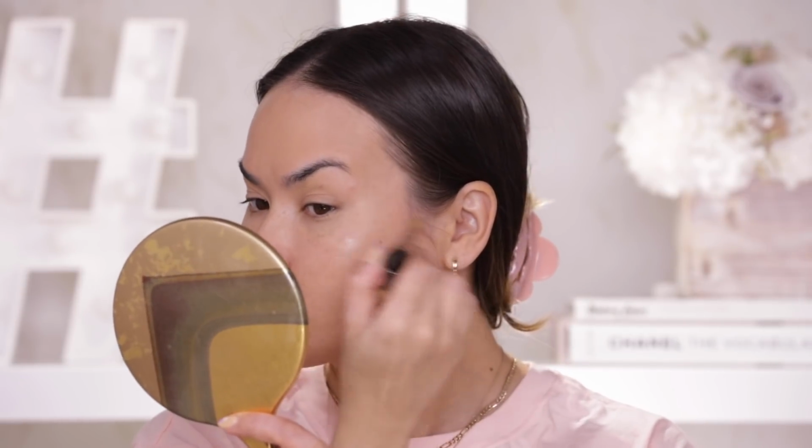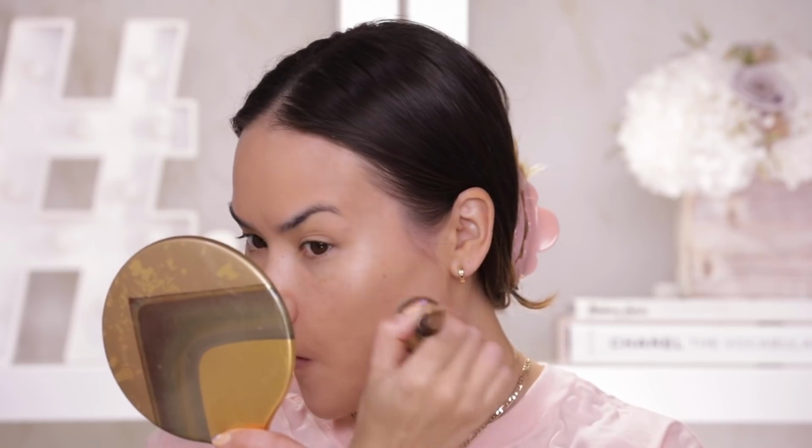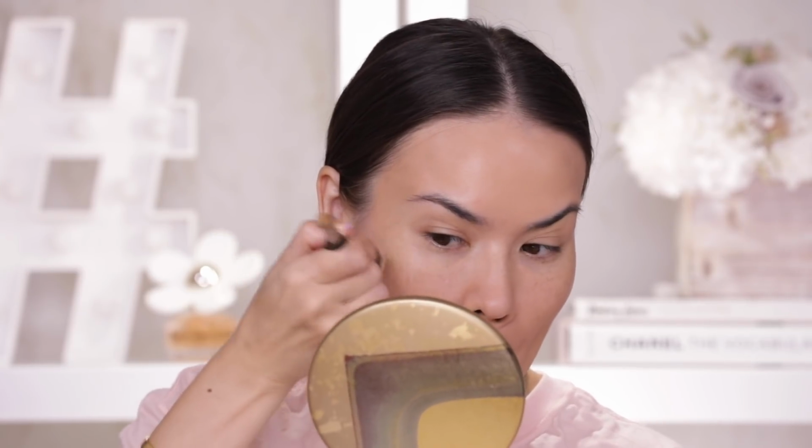So today I'm gonna just plop a little bit on the back of my hand, and with my same old foundation brush, which is the IT Cosmetics Complexion Perfection, I'm gonna just dab that to the high points of my cheeks, kind of like around the temple area, around my freckle area, just to enhance that even further, to give it that glow, to give it that nice luminosity, that dewiness.